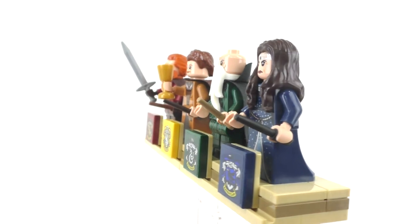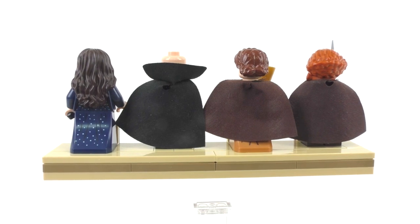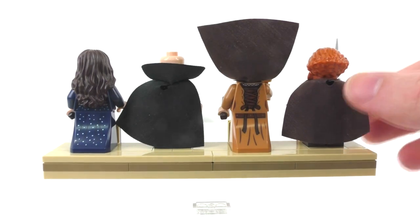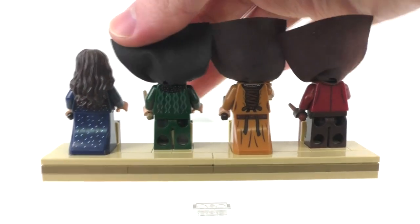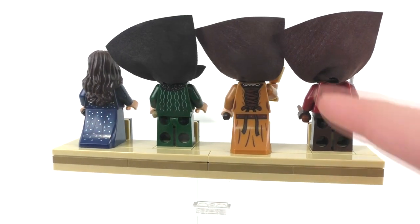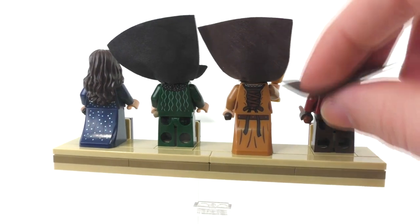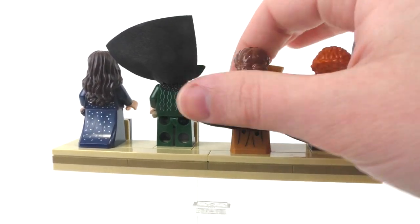They all include double-sided facial expressions, except for Salazar Slytherin. They all include capes, except for Rowena Ravenclaw, and they even include some very nice back printing. Like I mentioned before, you can just flip up their capes to take a good look at all of these different back printings, especially on Rowena Ravenclaw. Really love all these back printings, including on the skirts. That's really well done by LEGO. So yeah, that's pretty much all for our minifigures throughout all of the Harry Potter 2018 wave.